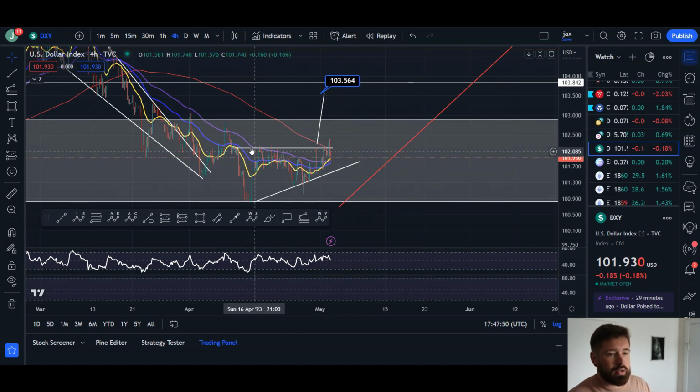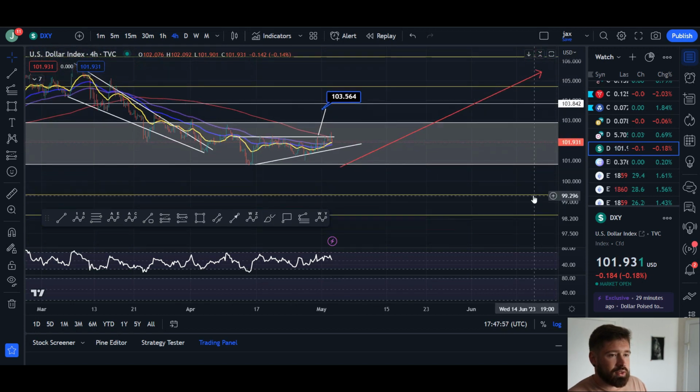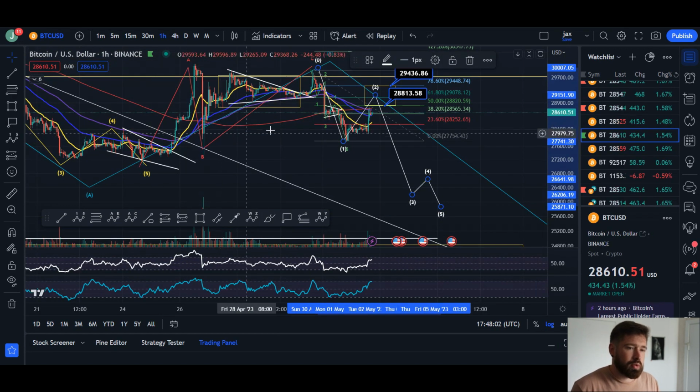DXY broke out of our ascending triangle, double bottom, faked out to the upside, and came back down. If we can hold those EMAs, I do think we're going to see continuation up for the DXY, which will lead Bitcoin coming down to that 25K price target.